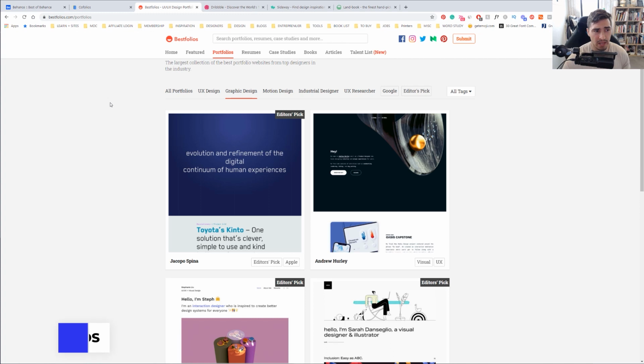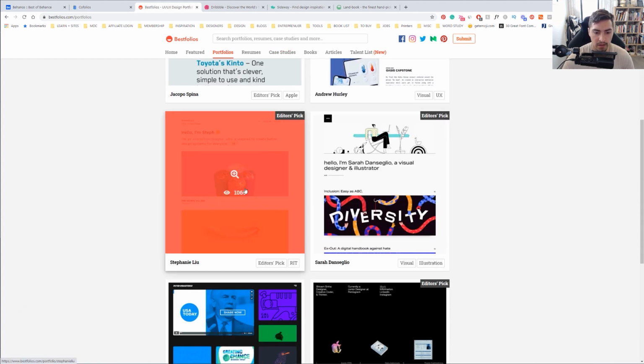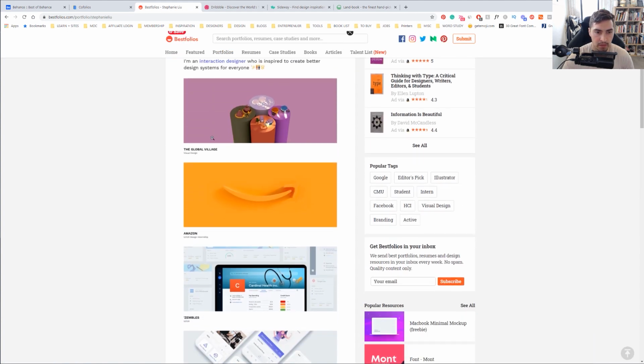Number three is bestportfolios.com. This is an interesting one as well. You can filter by portfolios or resumes. So I've just clicked on portfolios in the top left, and I can scroll down and click on something that looks nice. So I can see here this portfolio.